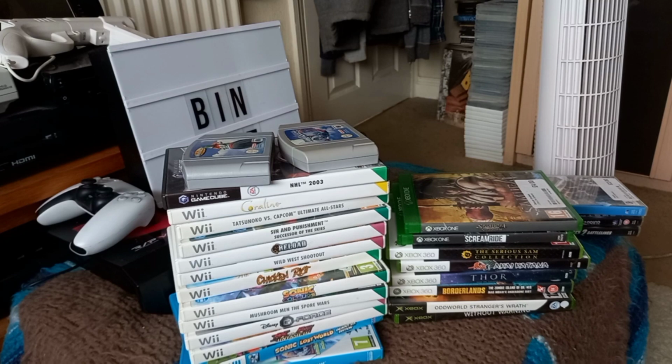But I don't know if this is a receipt. This is a receipt. No, I don't know where the receipt is. I did have it somewhere, but they were pretty decent prices anyway. It was like 18-20 quid or something like that. I don't know. But yeah, happy with that.